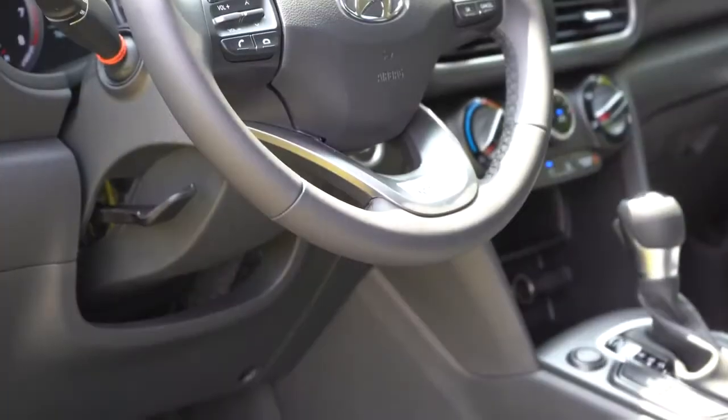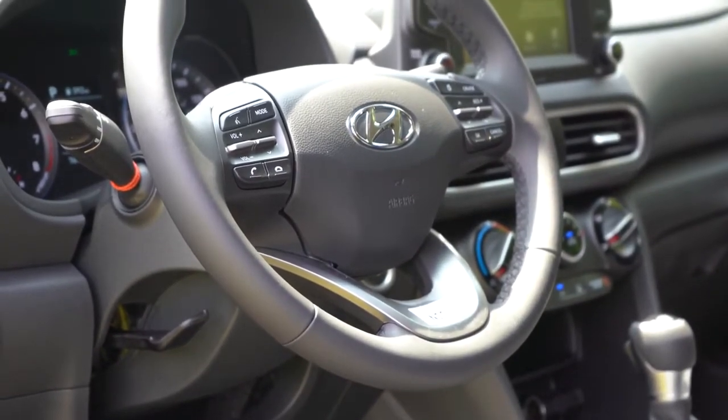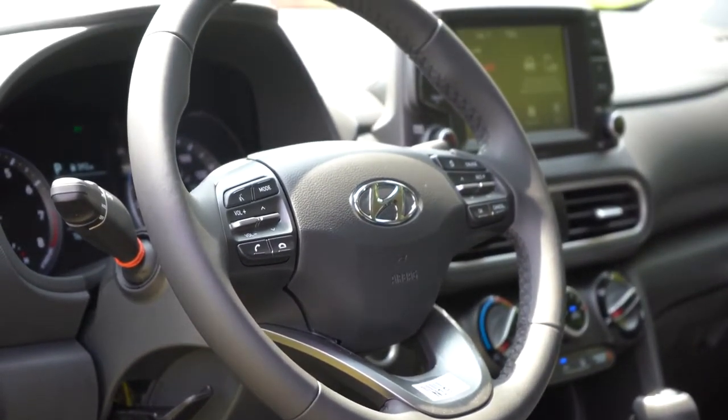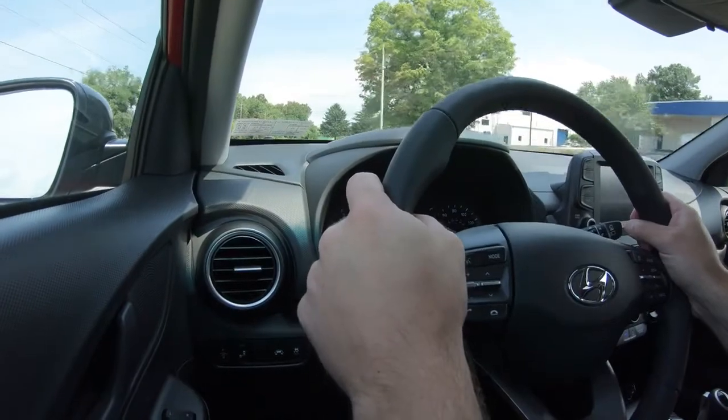But then take a look up front at the steering wheel. It is tilt and telescoping for all trims. It will come leather wrapped for the SEL trim level and up. As far as the bolsters go, they are quite comfortable, not too thick, but not too wimpy either. So it is pretty much as expected for the Kona.